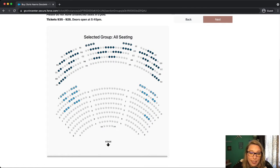So taking a look at this seat map, this show has been quite popular. I'd like to buy 2 tickets, one for myself and one for my spouse. The stage is down at the bottom of the screen, the word stage and the black arrow. So keep in mind when looking at this map that everything that's on the right-hand side of the screen is actually on the left-hand side of the theater, and vice versa, because the stage is at the bottom of the map.